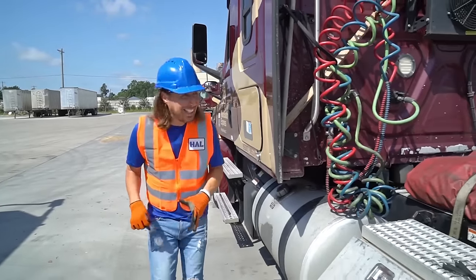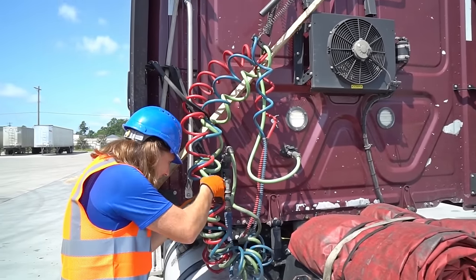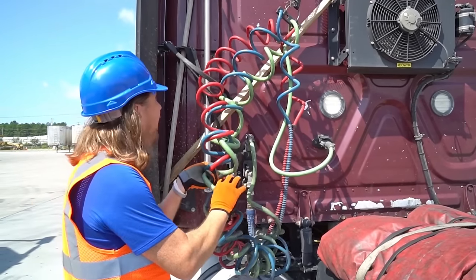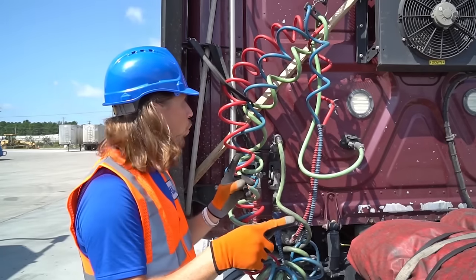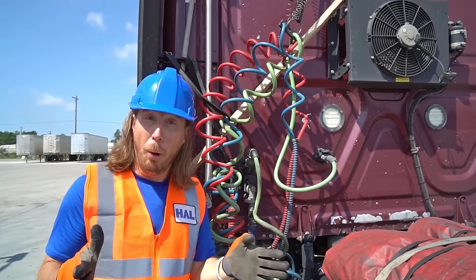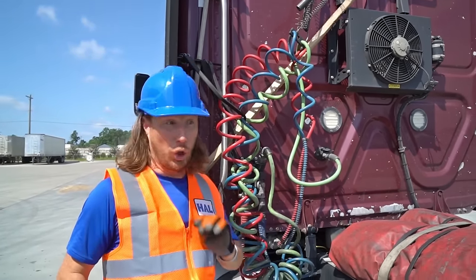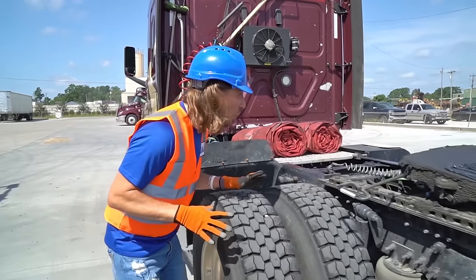Oh, let me show you the backside of this truck. Oh, look at these. Have you ever seen these dangling while you're driving down the road on the backside of a semi-truck? They're really, really cool. They actually connect to the trailer. They're color coordinated. We've got green, we've got blue and red. It's for the air brakes and also for the lights on the back side of the trailer. That's really cool.